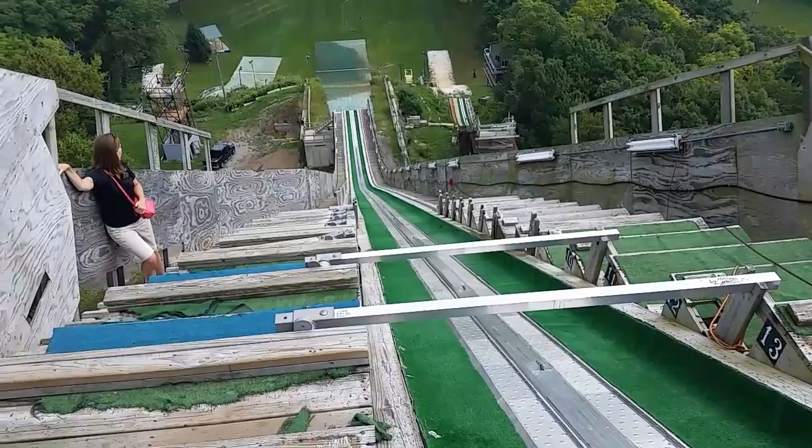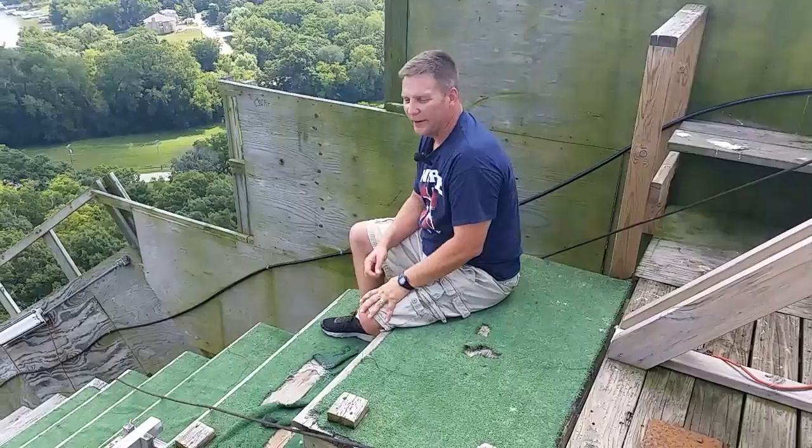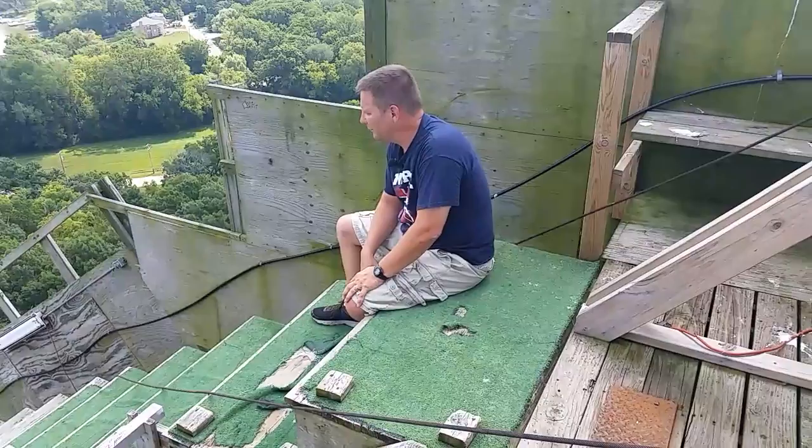On a good day, they want wind coming up towards the hill. They want that headwind so that it kind of pushes on the skis and keeps them in the air. The jumpers always talk about having that feeling of pushing from the air. So they want that feeling, and that's what they're always searching for. Tailwind does just the opposite. It kind of deadens the jump and drops them off the jump a little quicker than they like.